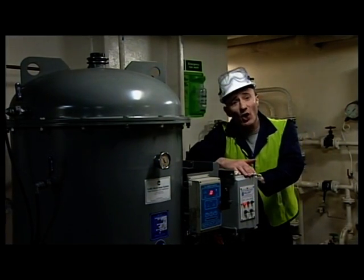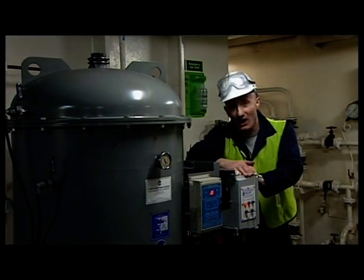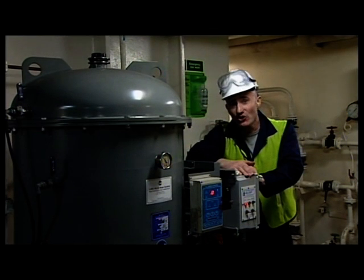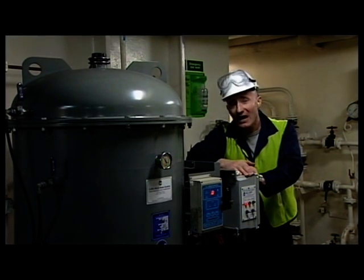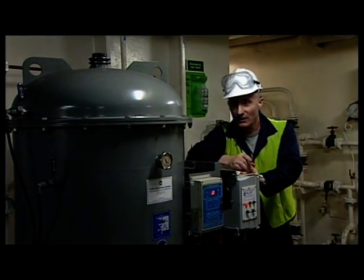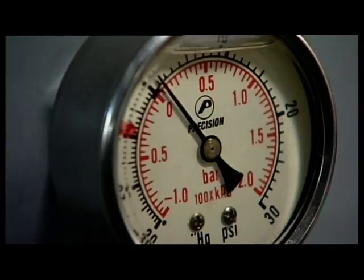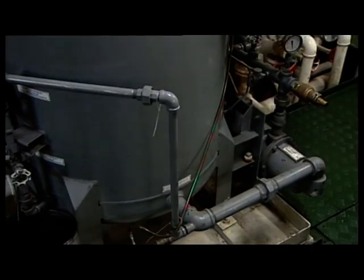Seen one of these before? Sure you have. It's an oily water separator, a vital piece of kit. But neglect it, ignore it, misuse it, and it can land you personally in a whole heap of trouble. Is the OWS system on your ship being used properly? In theory, it's simple enough.